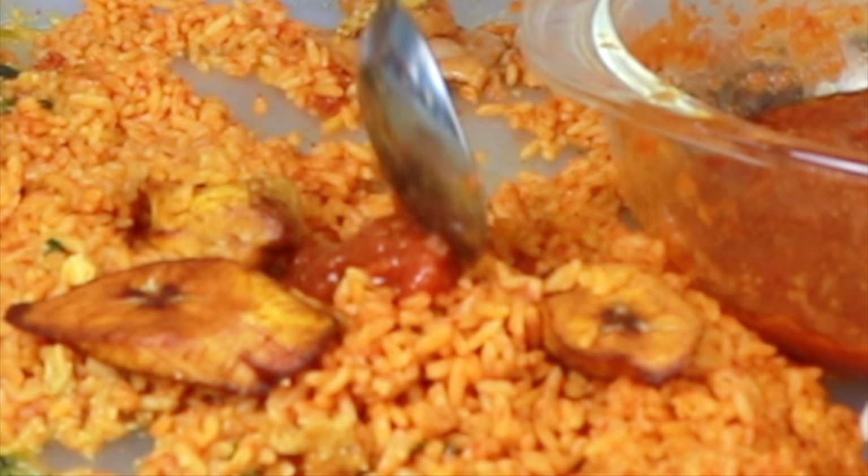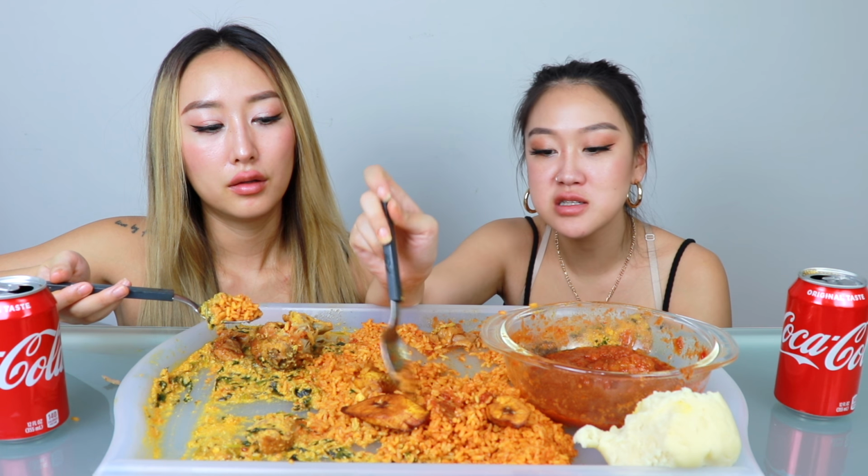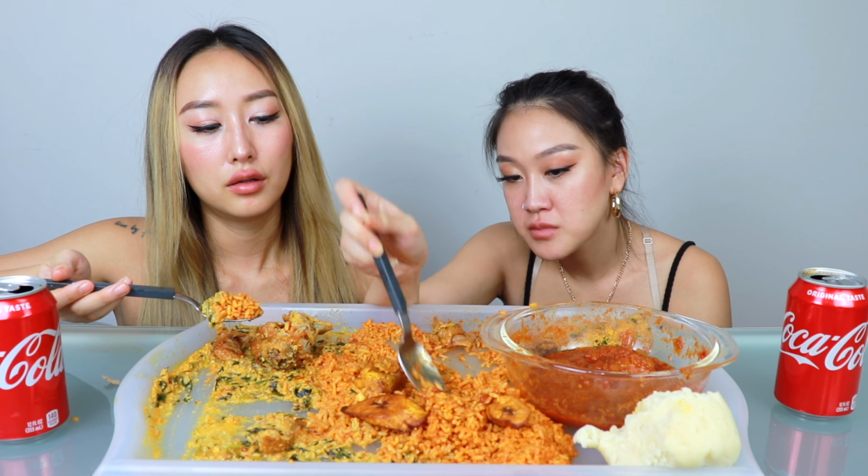Actually, I like it. I'm gonna get some of the sauce and just mix it in there. It's like tomato on tomato action, but it's not too much. It's perfect. Oh, it's skitty. I'm gonna do that after. That looks good. It's good. So good.